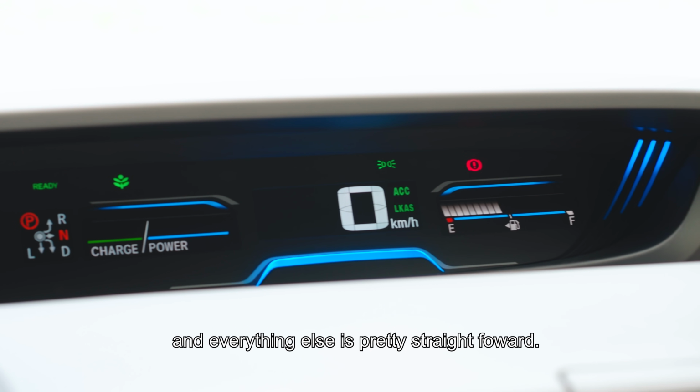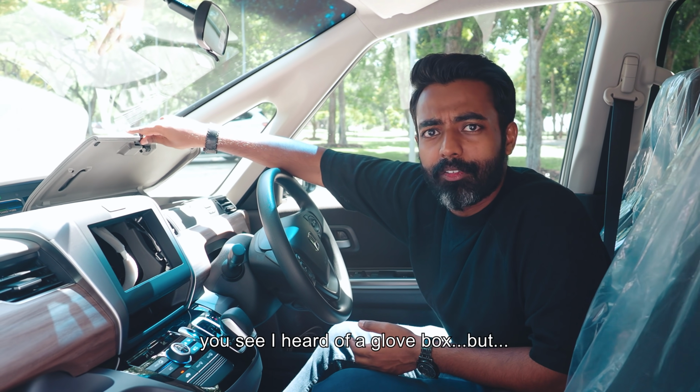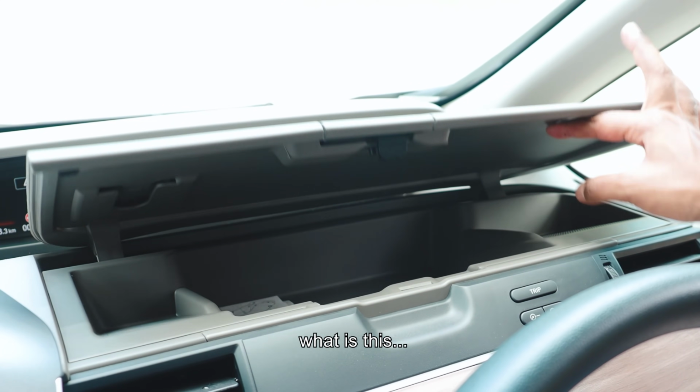And everything else is pretty straightforward, except for maybe this thing. See, I've heard of a glove box, but what is this?